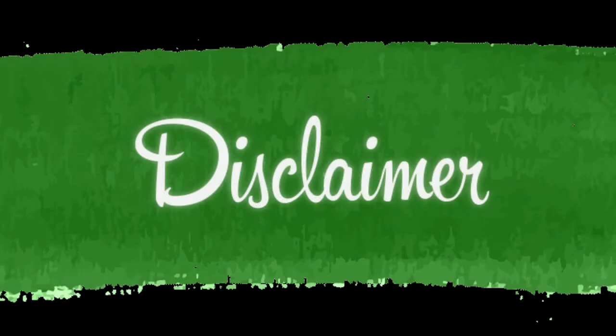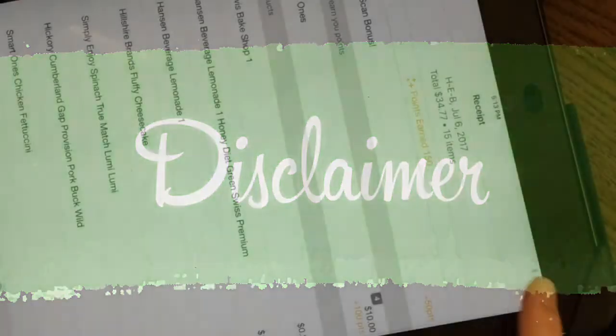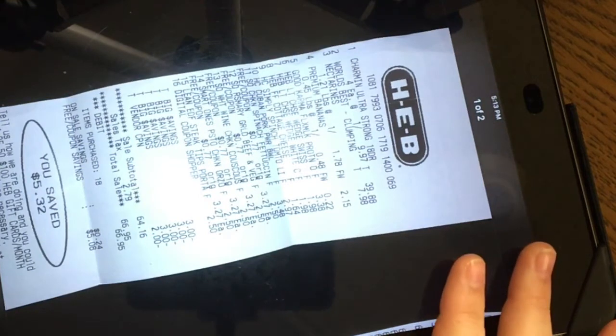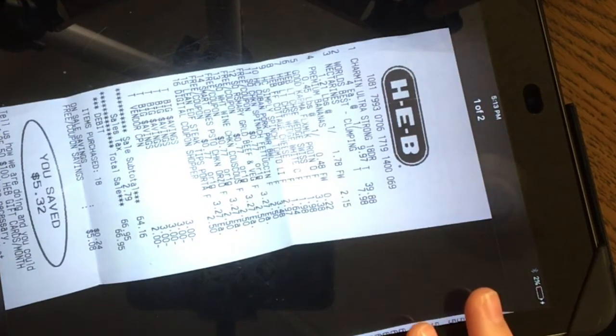Here's my sort of disclaimer with this particular review. I have only used it at H-E-B. I'm not sure how it processes receipts from other stores. H-E-B goes pretty smoothly, but I will say that you do have to kind of look at it later and make sure that they gave you all your items. So in this case, it kind of brings up, you can see my receipt here, which is nice. You can see the images of what you submitted.